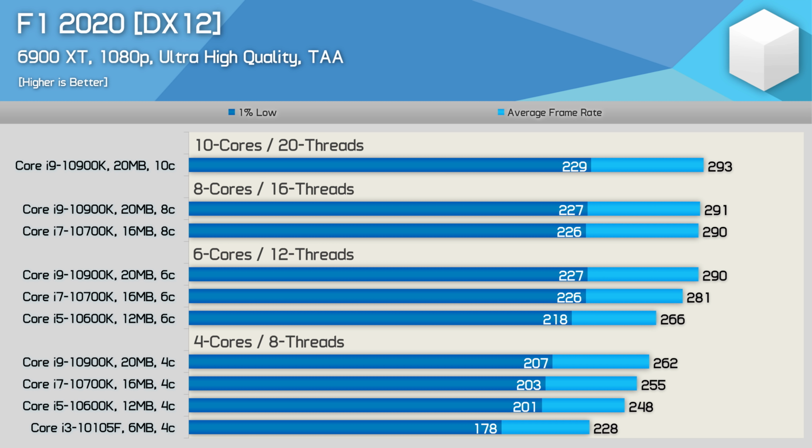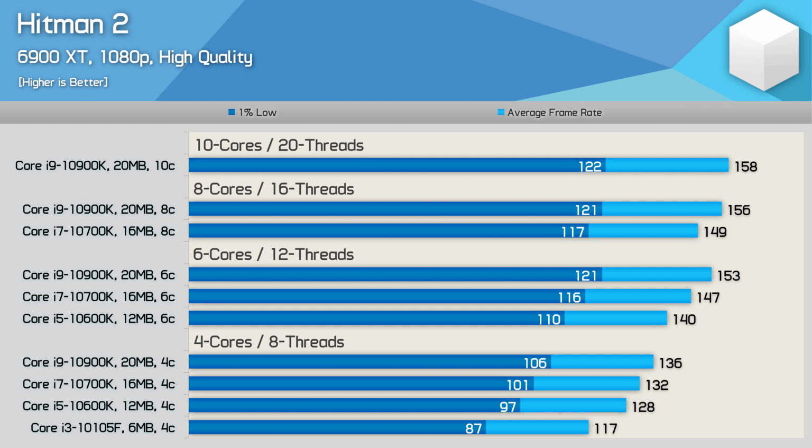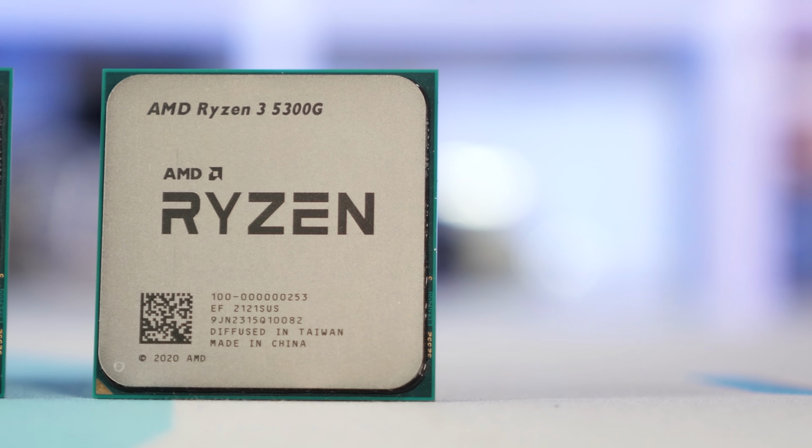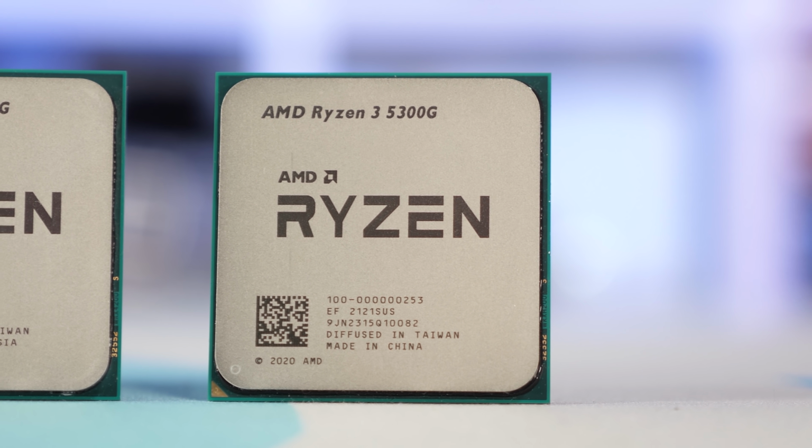As for clock specifications, the 5300G boosts to 4.2 GHz with a base frequency of 4 GHz, and that means the max boost is 200 MHz lower than that of the 5600G and 400 MHz lower than the 5700G.